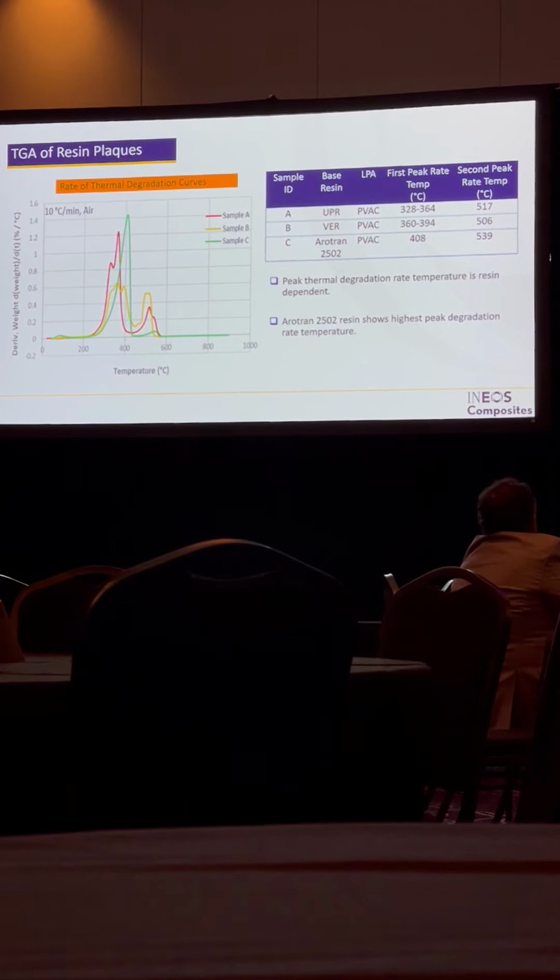When we look into the rate of thermal degradation curve, which is the derivative weight loss curve that I talked about earlier, you can see that the first transition in samples A and B includes multiple small or minor transitions that we didn't see in the weight loss curve. But the cluster of the first transition, the peak rate temperature, is still a lot lower than the H250 based, which is around 408 degrees C, and then a really clean peak here is just one thermal degradation reaction within that first peak range. So the observation here is that the peak thermal degradation rate temperature is resin dependent. Again, H250 based resin shows the highest peak degradation rate temperature.